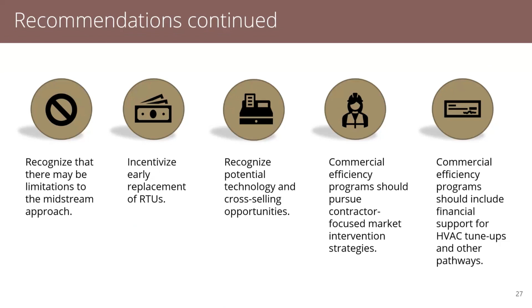Incentivize early replacement of rooftop units. Program managers interviewed by the econometric team reported that 80 to 90% of existing RTUs are replaced on failure. As described above, this scenario most often results in a code minimum efficiency RTU being installed as a replacement.